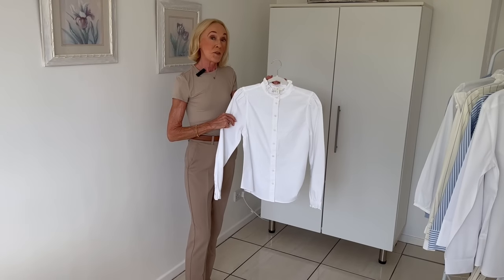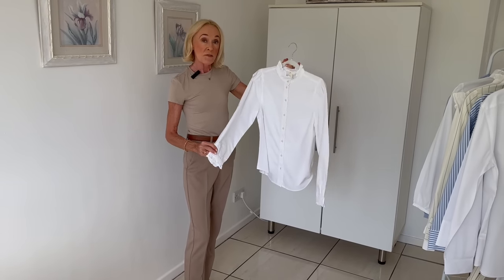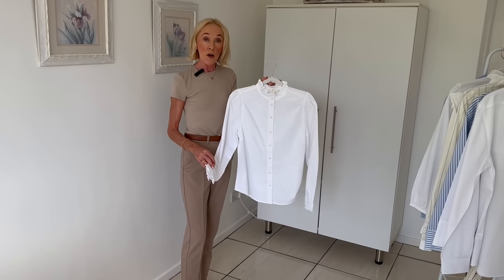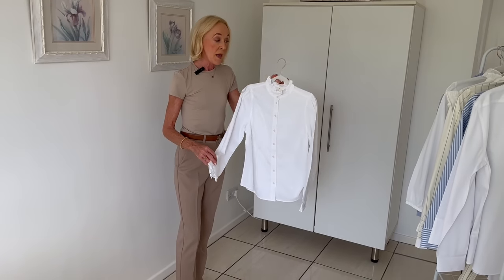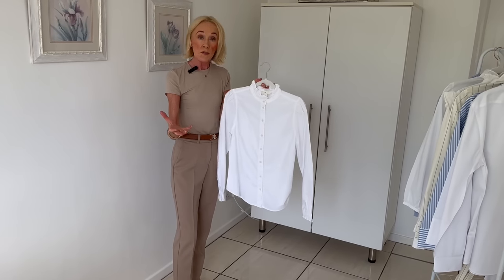Okay, another ruffled shirt stroke blouse. Slightly different from the others I've just showed to you. By the way, I'm 5'4½". I typically wear a UK size 8, that's a US 4. And so these, just to give you a gauge how these might look on you.